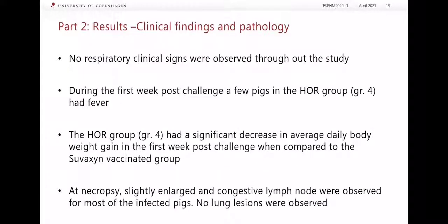No respiratory clinical signs were observed throughout the study. During the first week post-challenge, a few pigs in the non-vaccinated group challenged with the Horsens strain had a fever. This group also had a significant decrease in average daily body weight gain in the first week post-challenge when compared to the vaccinated groups. At necropsy, slightly enlarged and congestive lymph nodes were observed for most of the infected pigs, but no lung lesions were observed in any of the pigs.